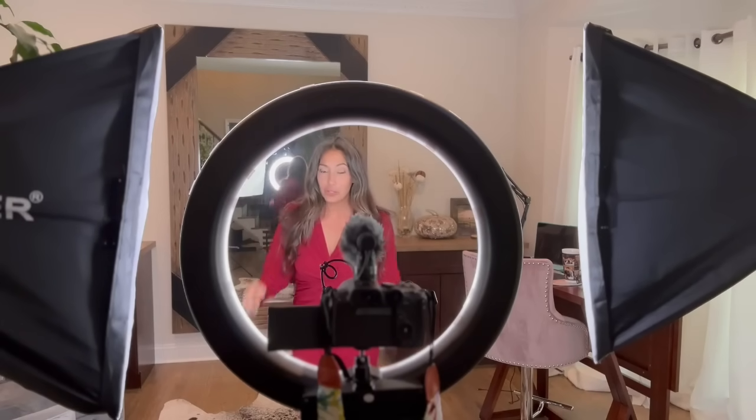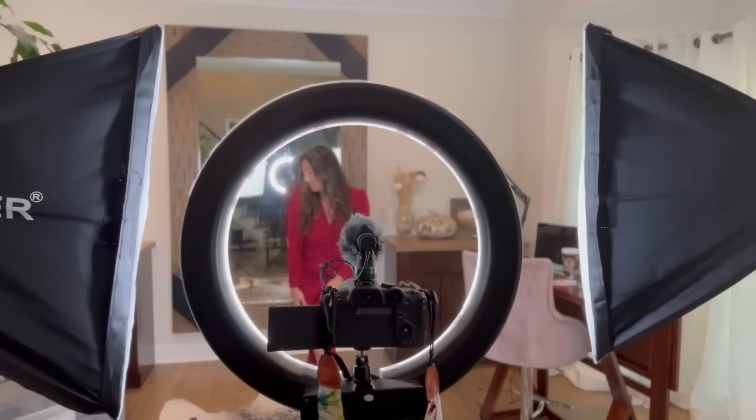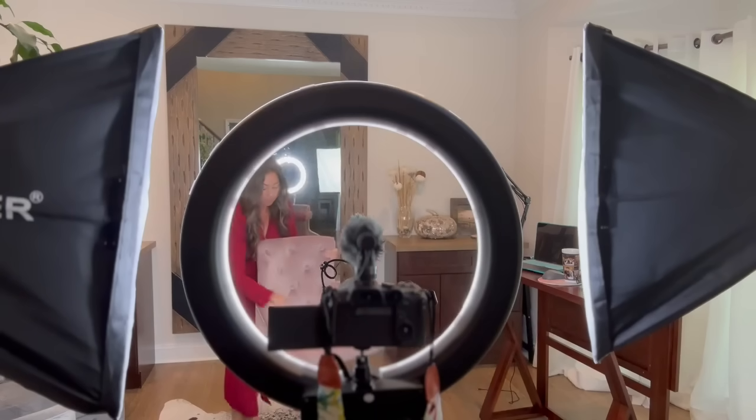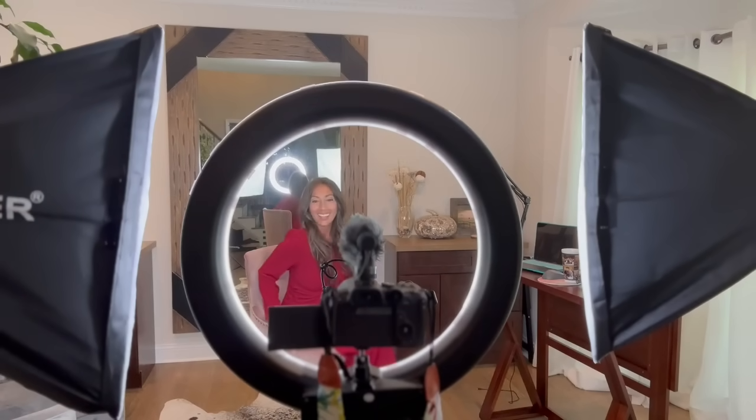Whenever I'm taking photos, I actually move around a lot to give it more body and movement. The goal is to take as little time as possible when you're shooting content. So I really try to set it up so I can do this in under 10 minutes.